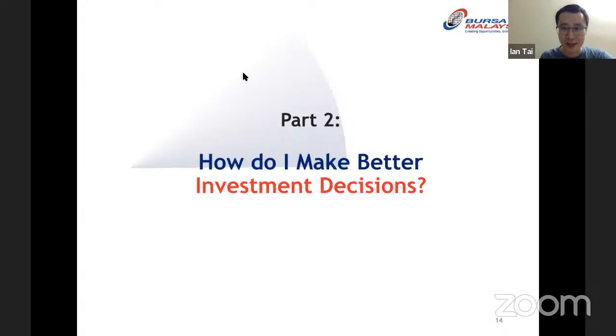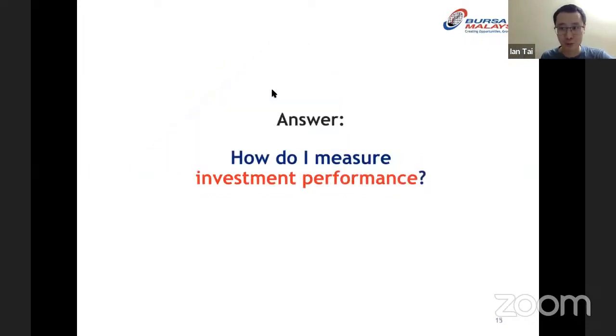Now, let's move into part number 2. So the question is this: if that is how conventional people think, and I know that most of you don't, which is very good because most of you are more learned, but let's assume that people tend to think that way. If you think that way and it didn't really work for you, how can you make better investment decisions? This is something that I would like to propose to you guys, a mindset, a framework on how investors think. All right, so let's go into part number 2.